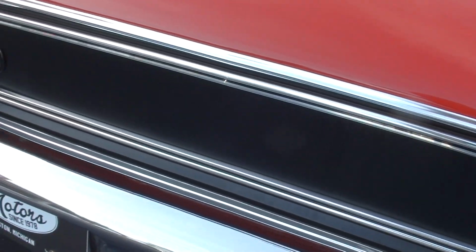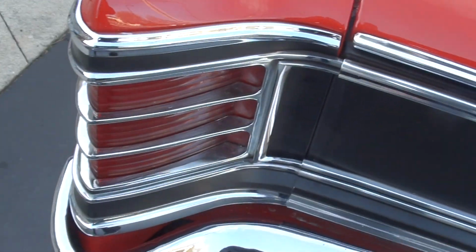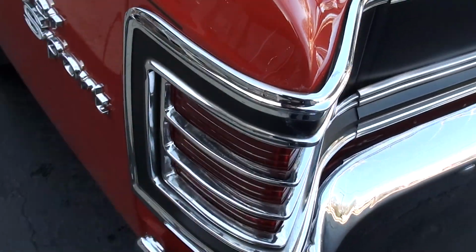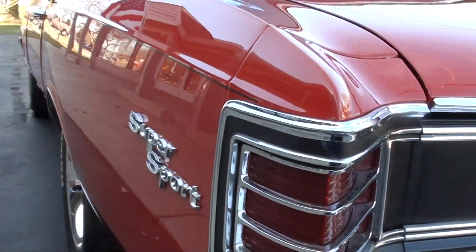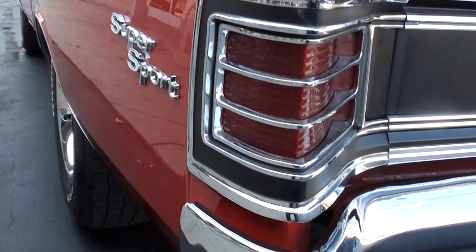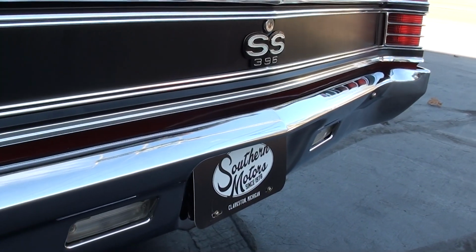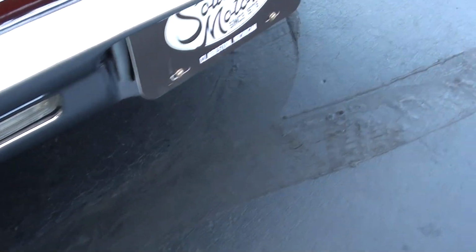That's why I like to shoot all these videos myself. I really and truly believe these cars are nothing but opinions. So I try to give you my opinion on the car as to why I bought the car. The car's nice and straight down the sides, good rubber. I like the flat caps, man. I'm not a top hat fan, so I like the flat caps on them.